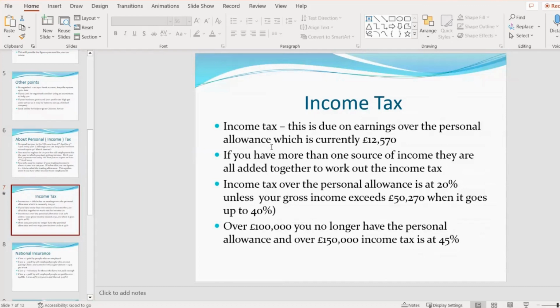And the tax rate is 20% over that amount until you go up to the next threshold, which is £50,270, and then it goes up to 40%. And then in the higher end of earnings over £100,000, you don't get the personal allowance anymore, and over £150,000, you pay 45% tax. Okay, so that's income tax.